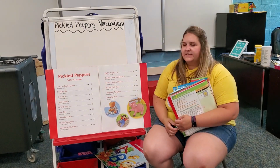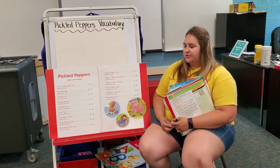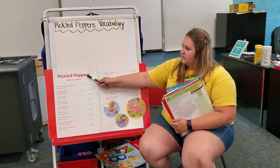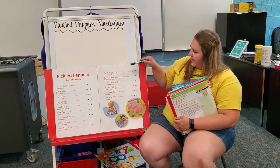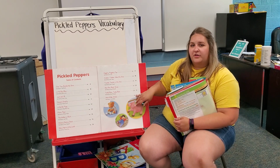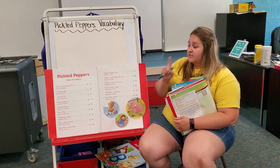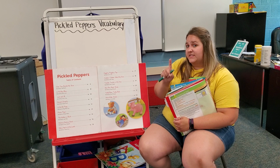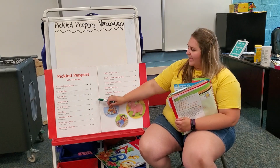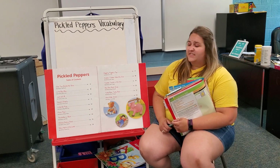A table of contents is a very important part of a book, and we kind of looked at this earlier during Green Band. I showed you this, and I talked to you about it as well, but we'll talk about it again really quick. Pickled Peppers is the name of our book, and this is the table of contents. The table of contents has all of the stories inside of our book and the page numbers to find them. So if I was looking for a specific story or a specific rhyme, and I didn't want to just search the entire book, I would go here and find the page it was on, and that would help me figure out an easier way to get to that.